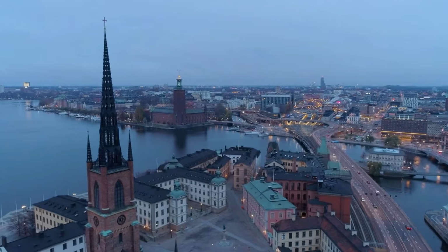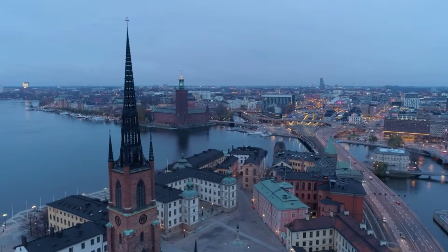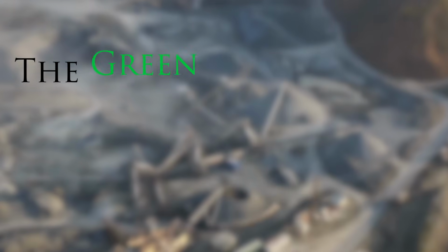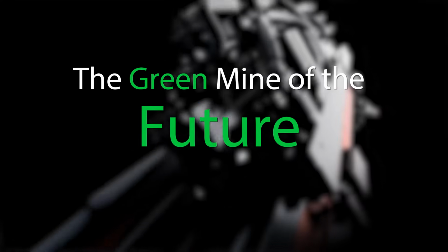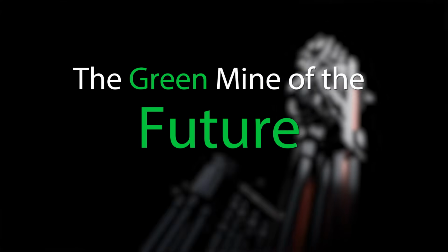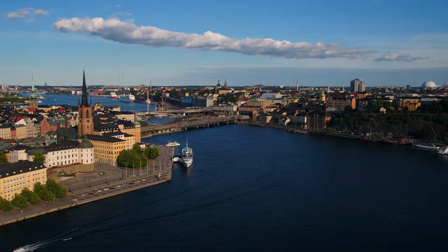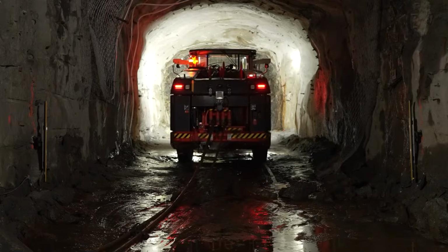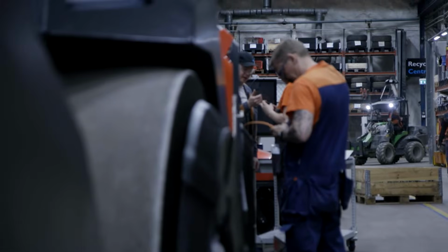That's why IFL Science has come here, to the Museum of Science and Technology in Stockholm, to talk to industry professionals about the next steps in sustainable technologies. We're here to join Sandvik, a Swedish multinational engineering company, as they host a roundtable discussion related to mining and the green transition.